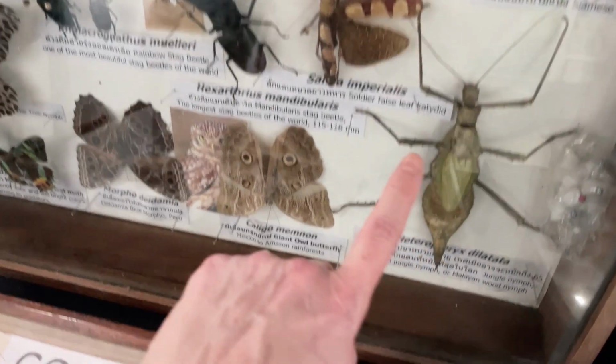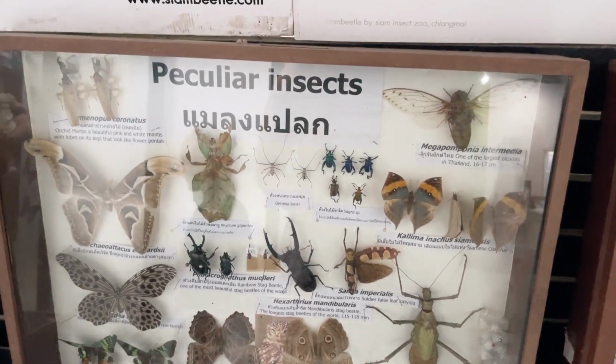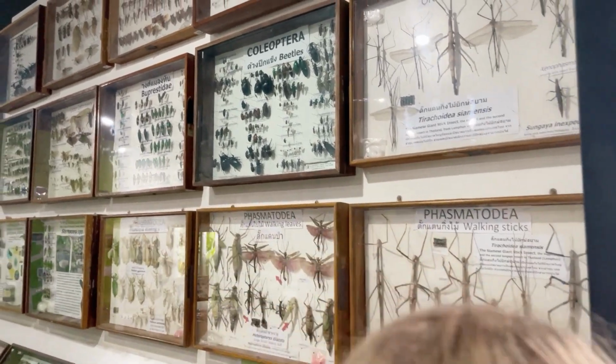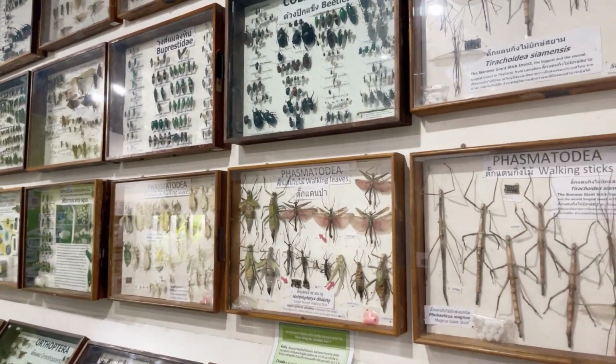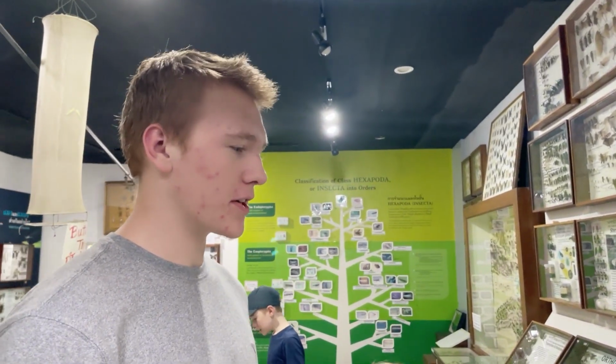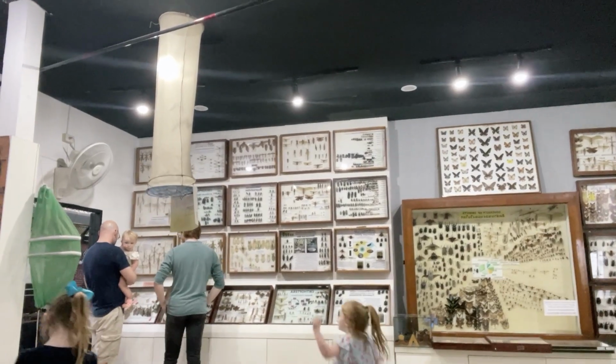Look at this giant bug. It's called the Malayan jungle nymph or the Malayan wood nymph. It is the biggest stick bug I've ever seen in my life, of course. That's surprising. It's like a log bug. A log bug, yeah. Moth is as big as my face. I came out here to take a little break from the smell and the bugs.